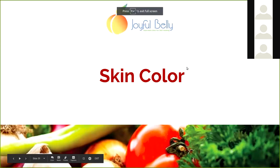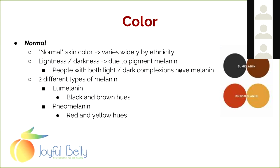All right, normal skin tones. What is a normal color for skin? Well, that really varies very widely by ethnicity. The lightness or darkness of your skin is due to the pigment melanin. And people with both light and dark complexions have melanin. But this is very interesting, there are two types of melanin: eumelanin, giving the black and brown hues, and pheomelanin, giving the red and yellow hues. Oh, and good, I do have a picture of that.